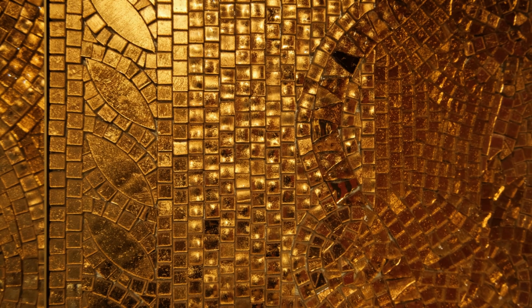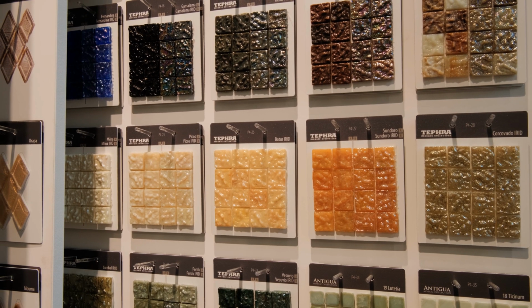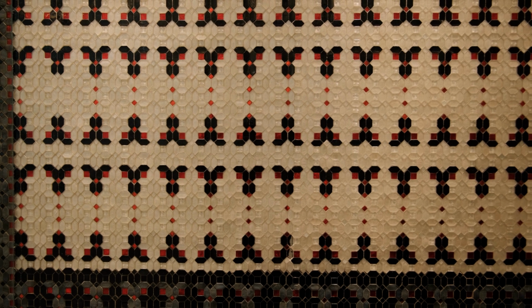For example, there is a tide surface, which is nothing more than surf waves. A little later, the tephra mosaic appeared, which imitates volcanic rock. Also, in addition to the standard 15 by 15 mm format, a smaller 10 by 10 mm appeared, which allows you to create pixel decors, as well as various other shapes and formats. For example, diamond in form of rhombus, which can be laid in various ways, or crystal in the form of a hexagon, which also makes it possible to create various patterns.